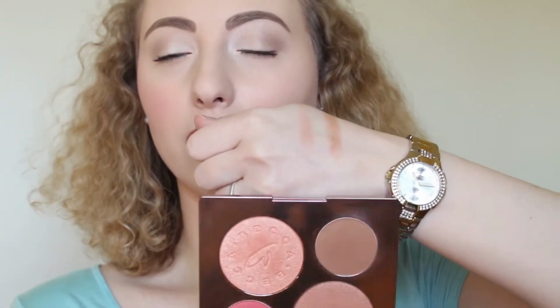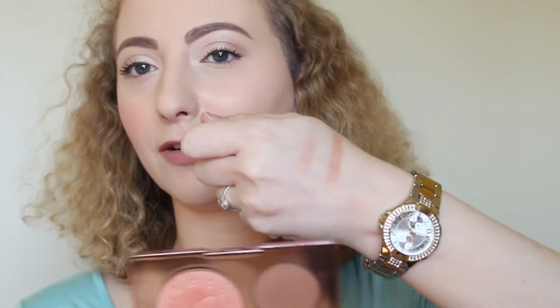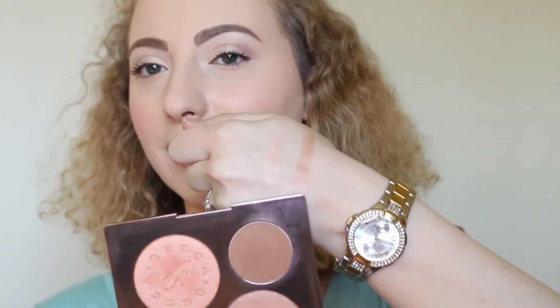These guys here are in the order that they are in the pan here. So Beach Nectar up here is the one that's right there, and then the rose gold one is farther away. So that's what they look like there. I'm not sure which one to use. I'm a little scared because I'm so pale and I don't normally go for anything this dark. Just trying to see.